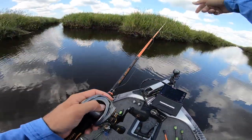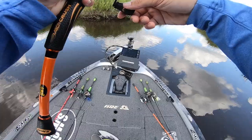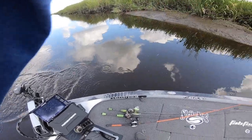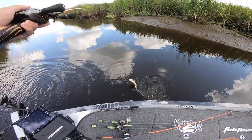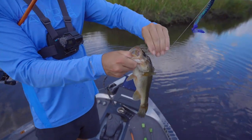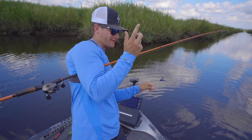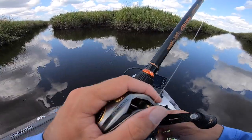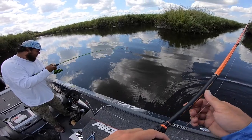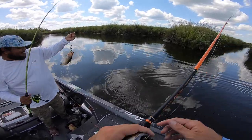I would just go boom, boom, boom, boom, boom, and then it'd be like boom, boom, boom, boom, boom. I got one. This is fun, dude. I've never caught so many fish. I don't even know what to say other than here's the fish, here's the release. Oh, dude, that's a good one. He's fighting like crazy. Yeah, that's wild. Oh, look at that, you got him. That's a good one.